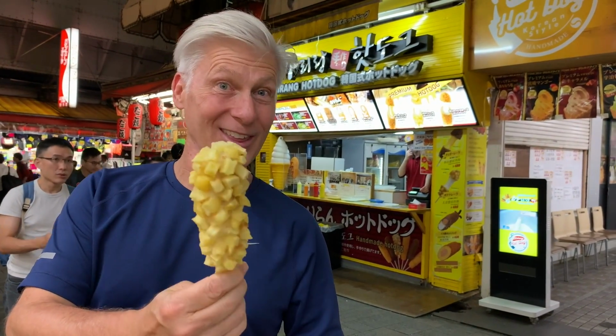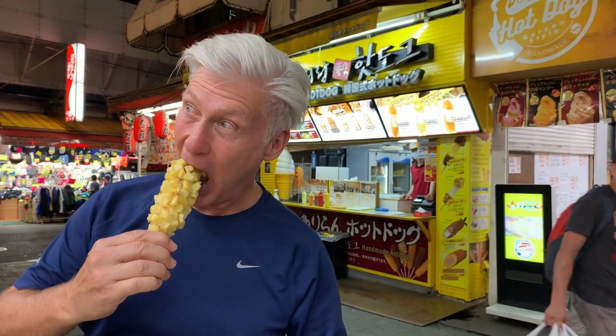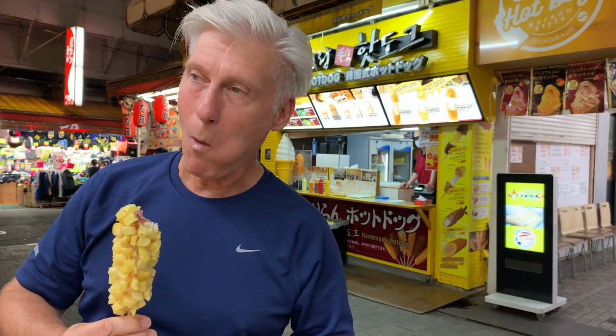We're near Ōmori Station, and this is a hot dog with hash browns on it. It's a meal on a stick. Oh, that's incredible.